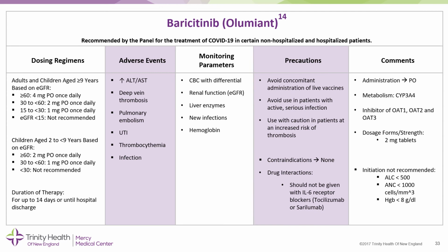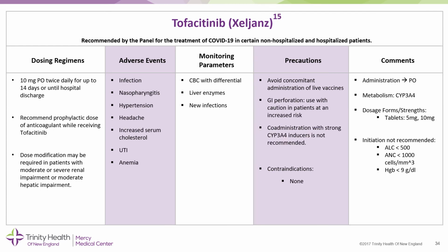Initiation is not recommended for patients with an absolute lymphocyte count of less than 500, absolute neutrophil count less than 1,000, and hemoglobin less than 8. The other JAK inhibitor that is used for an inpatient population is tofacitinib or Xeljanz. The dose for this medication is 10 milligrams by mouth twice daily for up to 14 days or until hospital discharge. We also want to recommend a prophylactic dose of an anticoagulant while receiving tofacitinib.